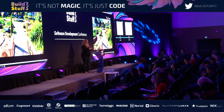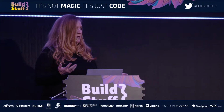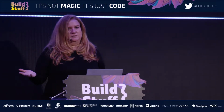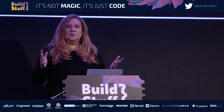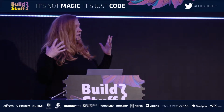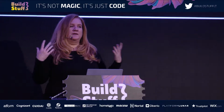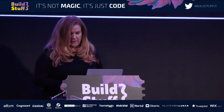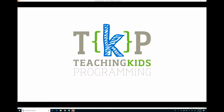My hurdles were that I am not a programmer. I knew nothing about programming at the time. I didn't know how to teach kids how to program. I didn't know how to learn how to teach kids how to program. And so I arrogantly named the classroom the tech classroom anyway, and figured if I built a tech classroom, the tech would come. And it did. It did in the version of teaching kids programming.